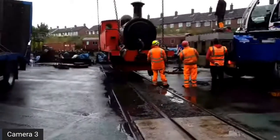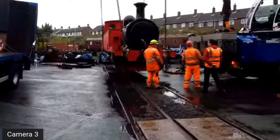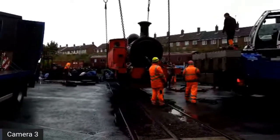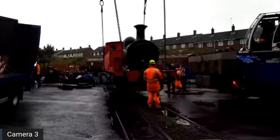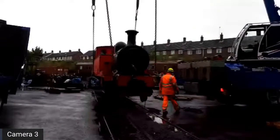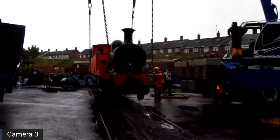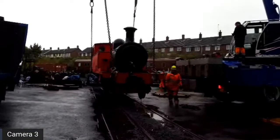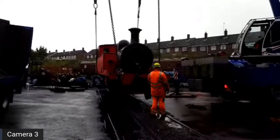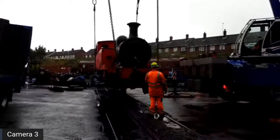Do you have a read on the weight? 35. 35 tons. Thanks. There we go, everyone. She's 35 tons now. We've RT here as well. Here she goes.